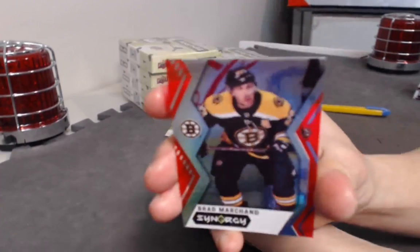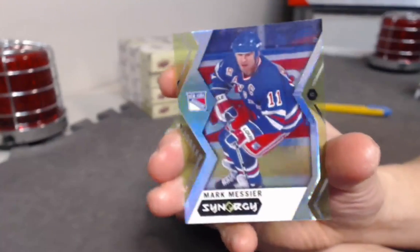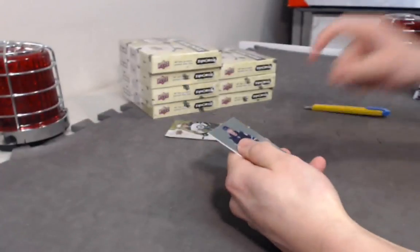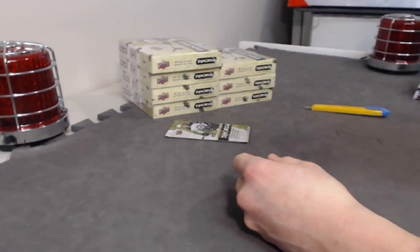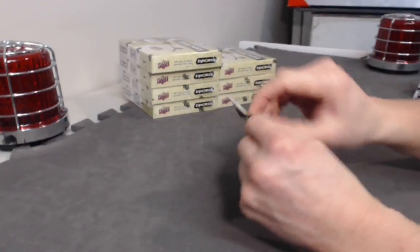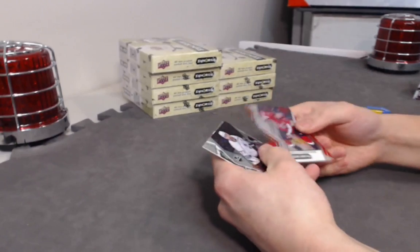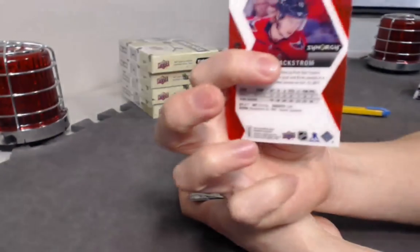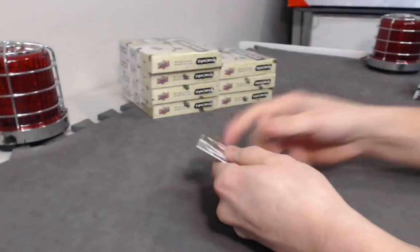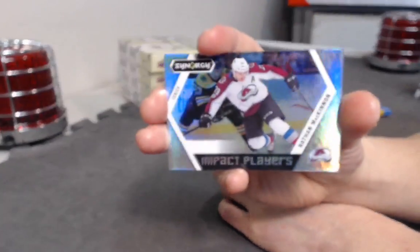Brad Marchand, red, no bounty. The Moose. In green, green variation of Mark Messier. Noteworthy newcomers of Brendan Lemieux. Here we have a Nicklas Backstrom, red, no bounty. Next we have an impact player of Nathan MacKinnon.